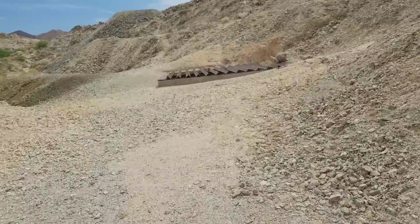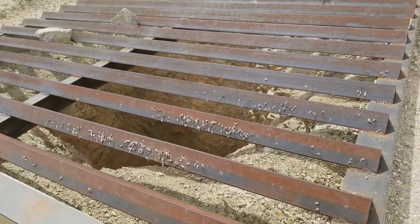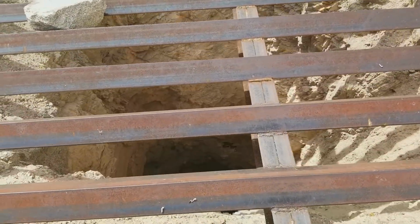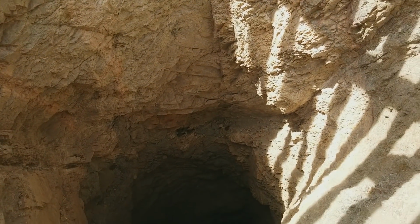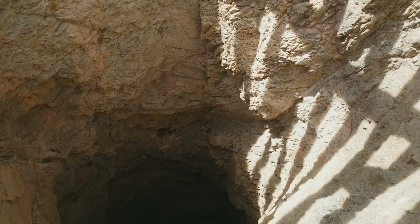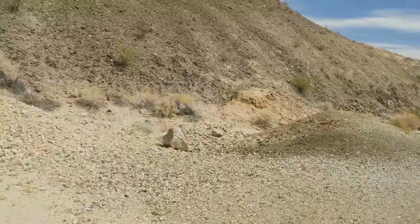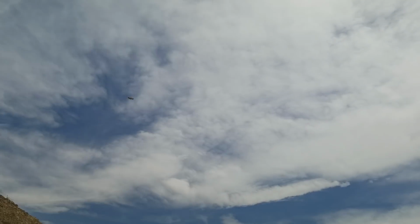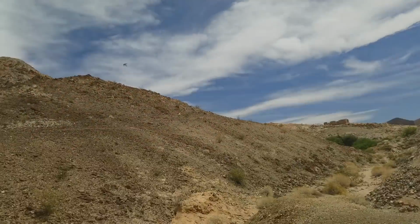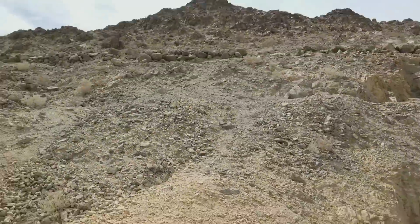Looks like there's another shaft over here. So these are open like this so that birds can, or bats. Oh, there's a bunch of babies down here. Yeah, she's flying around. Let's get out of here. I hate pissing off nature.